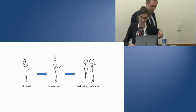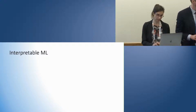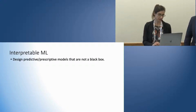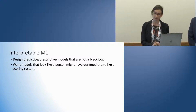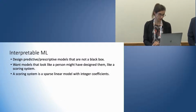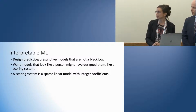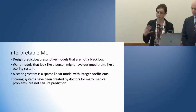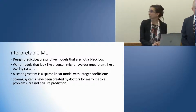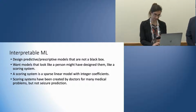Thank you. So my lab is probably the only lab in the world whose sole focus is interpretable machine learning. And our goal is to design models that are not a black box. We want models that look like someone might have designed them, like a scoring system, which is what Dr. Schuck was looking for. This is a sparse linear model with integer coefficients. Now these kinds of models have a strong precedent in medicine. They're very traditional models. And they've been created by doctors for many different medical problems, but never seizure prediction.